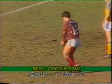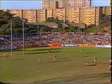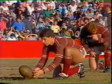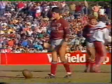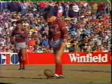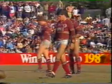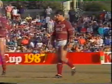Cochrane from about 4 metres, correction, 5 metres outside the quarter, around about 17 or 18 metres to the left of the upright. The last 3 minutes of play have seen 3 penalties come to Manly. Five minutes to go to the half-time break. Very important kick.